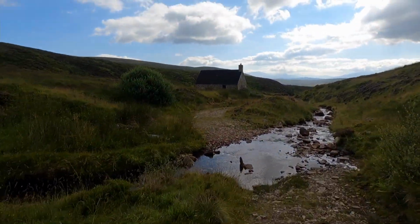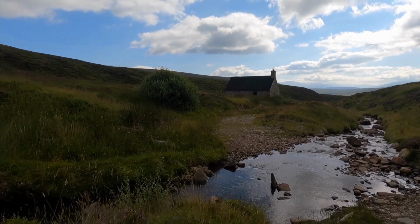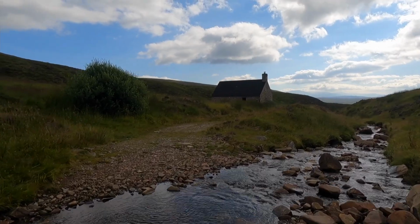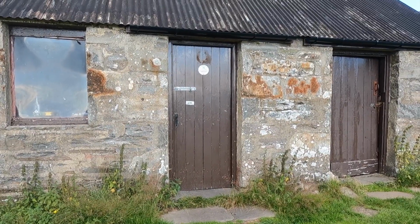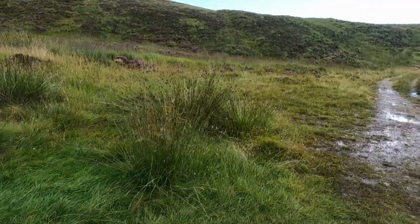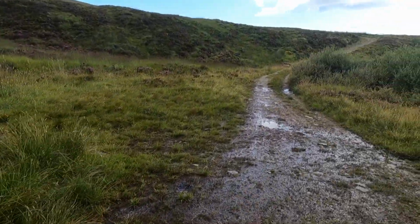So this is where I thought the burn was, and I'm not even sure what that is. It's not shown on the map. Must be some sort of lodge. I can't even see a building on the map. Oh, it's a bothy. There you go. You'd have thought that'd have been on the map. I'll have to recheck it.